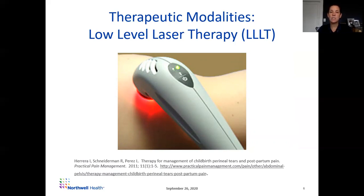Personally, I like to use the laser to the rectal area prior to doing any manual techniques. I found that the patients tend to relax those pelvic floor muscles a little bit more to allow me to do more treatment on them.